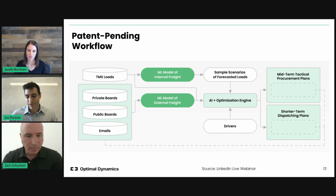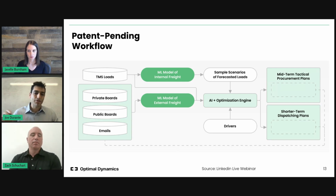You might ask, why not just toss all the external loads into the optimization engine and let it pick the correct loads for the plan? The reason is that, especially in the public boards, but also with private boards and emails, one, the data might not be incredibly clean. So we want to learn what characteristics of the loads are actually available. For example, windows might be smaller than what's represented on the load board, and certain loads might be in super high velocity lanes. You have very transient data.